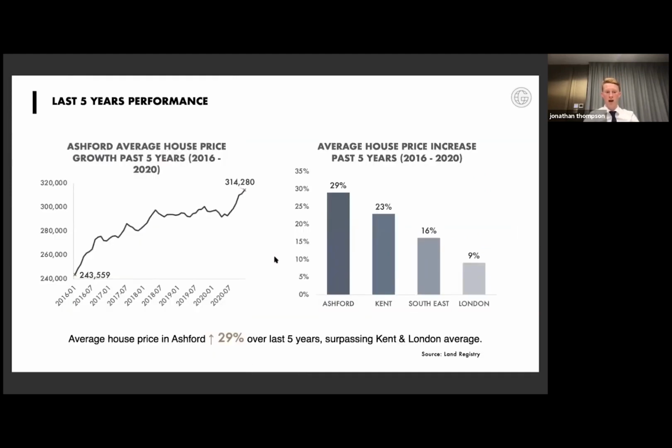If you look at the property prices over the last 5 years and compare them to London, they've tripled. From a value proposition, it's almost 40% cheaper than London property. One, you're getting better value. Two, it's a better yield. And three, you're going to see significantly greater growth.